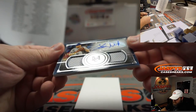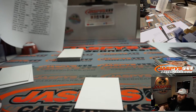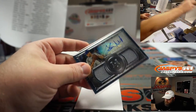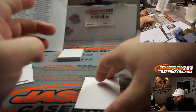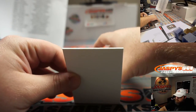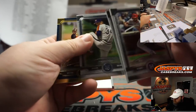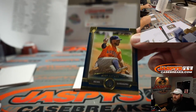Dual relic and auto Steven Matz, 170 out of 299. I think we hit him earlier. New York Mets, 5-team high-end, spot 0. Johnny Hope. We got you at the scene, Tony. Jose Altuve, 14 out of 150. Houston Astros, Michael Craig.